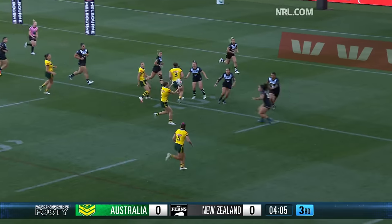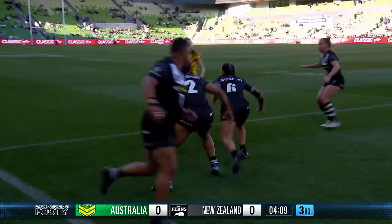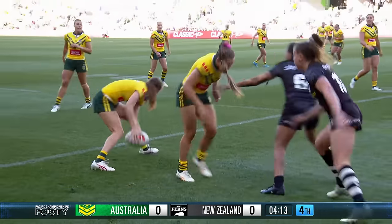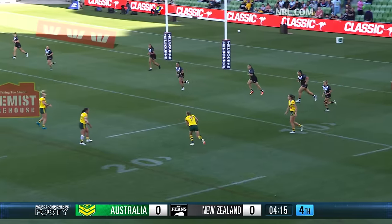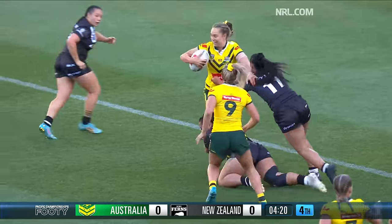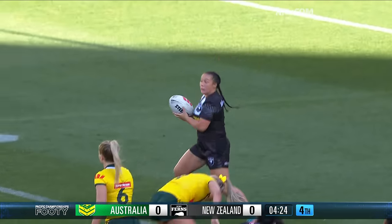They go right this time. Here comes Upton. Little touch pass onto Whitfield, the debutante. And she gets away from that sideline as well. Upton was about to get nailed, wasn't she? Tipped it on cleverly. Just that sweet play from Tamika Upton. And they've coughed it up here, a knock on.